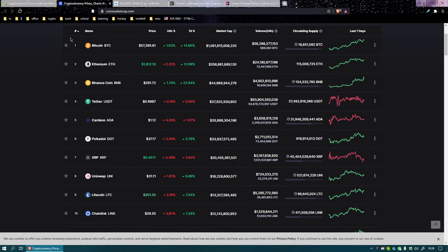Let's see. Bitcoin on top, 57.3. Ethereum 1.8. Binance 291. Tether's in fourth again. Cardano is in fifth at 112. Polkadot in sixth at 37.18. Number 7, XRP at 45 cents. Uniswap in number 8 at 31.12. Number 9 is Litecoin, 201.36. And number 10 is Chainlink at 29.59.